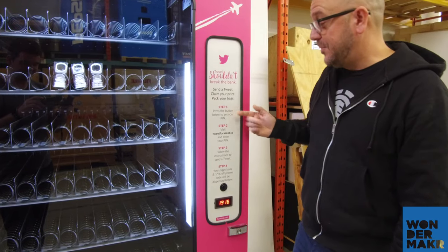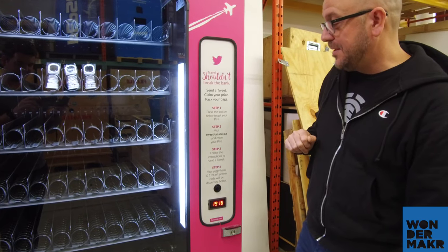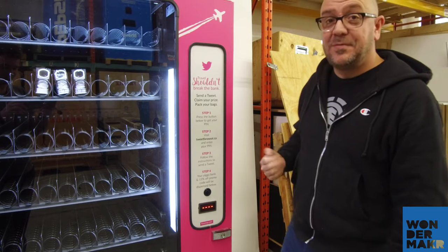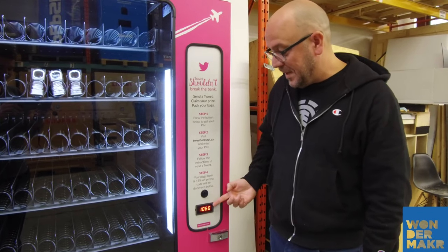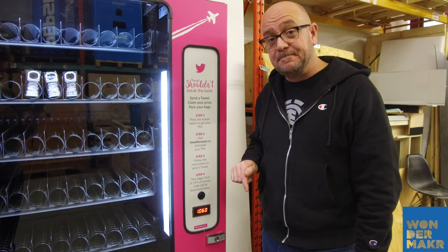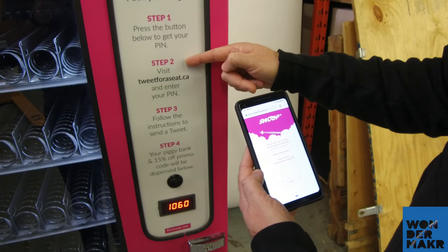Okay, we'll go through the steps. We have step one, which is pressing the button to get your PIN. We press the button, and we generate a unique four-number PIN for the user. What this PIN allows is it allows us to know the user is at the machine. Okay, and we'll move on to step number two.